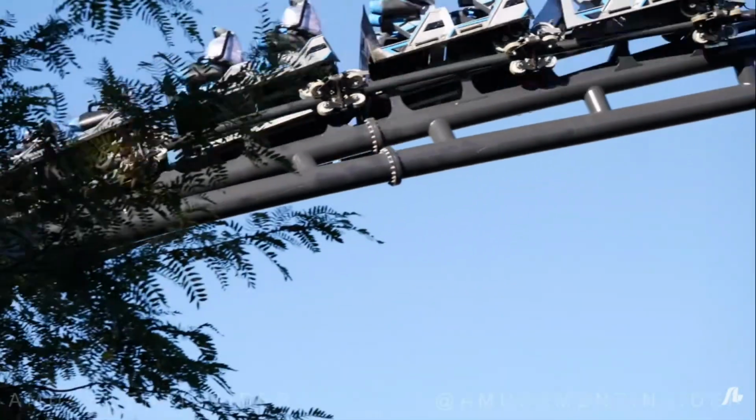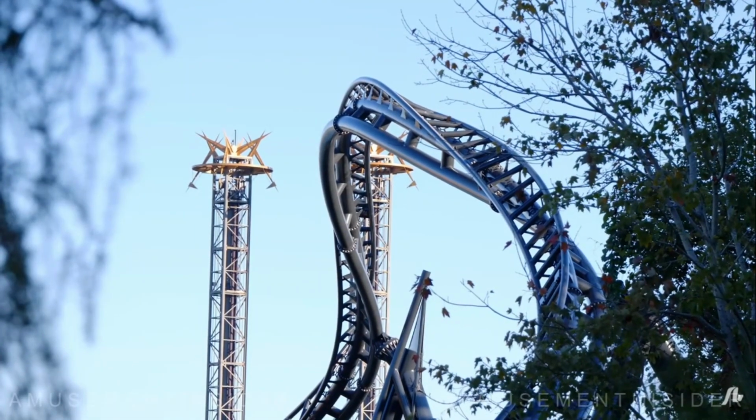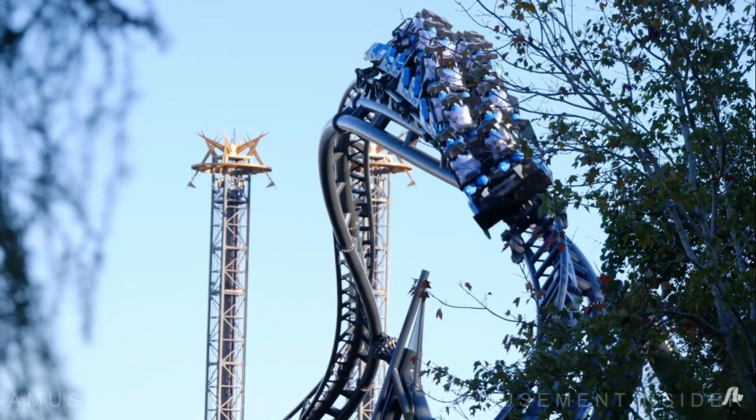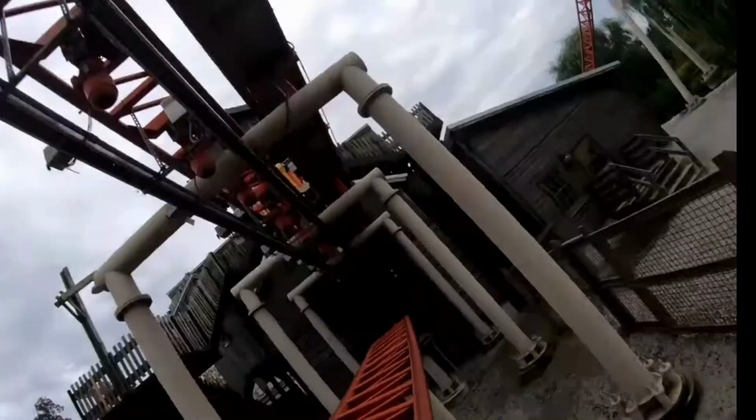Now let's talk about VelociCoaster. Let's start by talking about the layout. For those who don't know, VelociCoaster is an Intamin launch coaster. It has multiple launches, and a similar coaster that is very renowned, and the same model, is Maverick at Cedar Point. Taron at Phantasialand is also really great. I've not been on that, so I'm going to talk about Maverick.